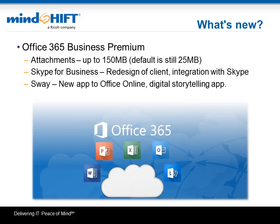So what's new with Office 365's Business Premium Plan? The last time we met, their attachments were 25 megabytes, and now they've upped that to 150 meg. The default is still 25 meg, so you actually have to change the settings within the online portal. But now they offer the ability to send larger messages. Also, we hinted at this on the last slide, but Lync has been renamed to Skype for Business. Really, they redesigned the client, and there's a lot tighter integration with Skype now, so they're making improvements on that front. They also introduced Sway, which is a new Office Online application, which really is a digital storytelling app. It's very similar to PowerPoint, but there's advanced multimedia capabilities within Sway. So it's a new way to tell your story and to get your message across.